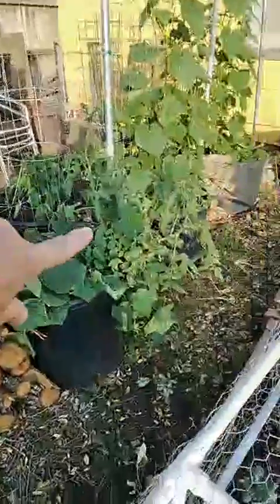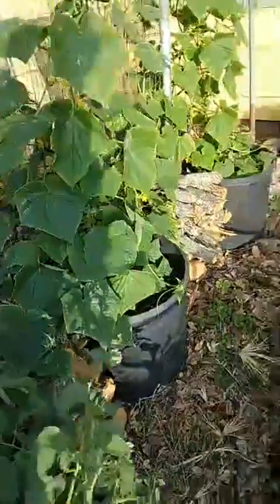And I've got Malabar spinach and pepper plants. We've got some kale. We've already stacked some of the wood for cooking. We like to cook outside. We've got some more cucumbers and tomato plants over here. It's actually got some blossoms on it, even though it's been extremely hot.